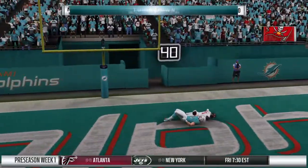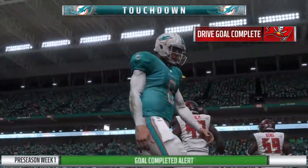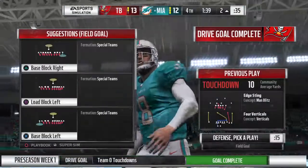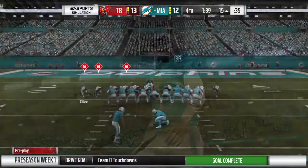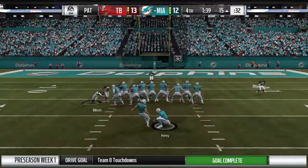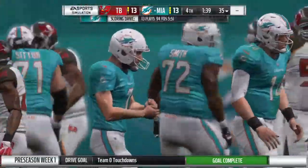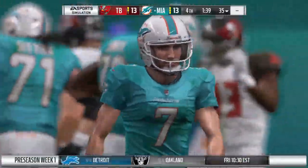He's got it. Touchdown, Dolphins. Gavin Escobar. A 9-yard touchdown grab. And the Dolphins are an extra point away from tying up this football game. Well, the hard part's done. Now they just need to split the post, tie it up, but then their defense is going to have to hold up to send it to overtime.